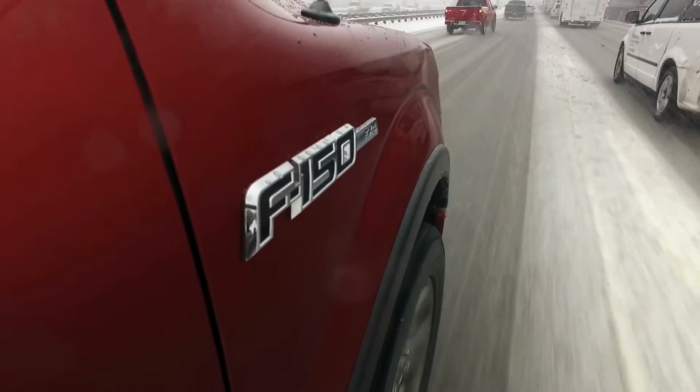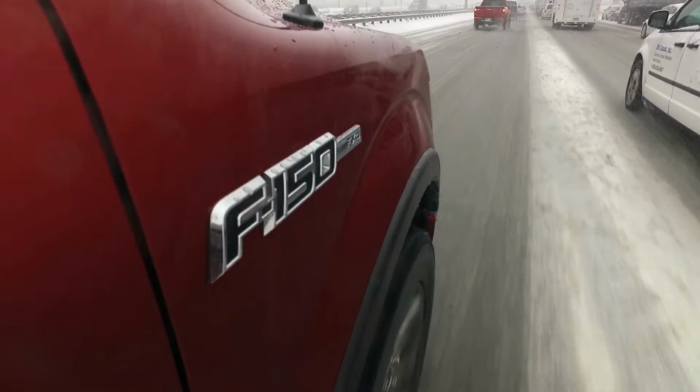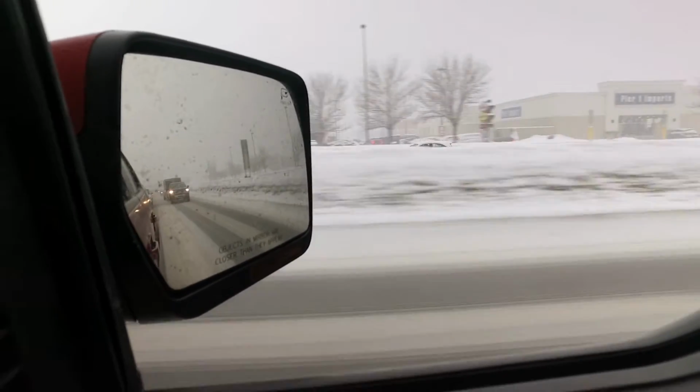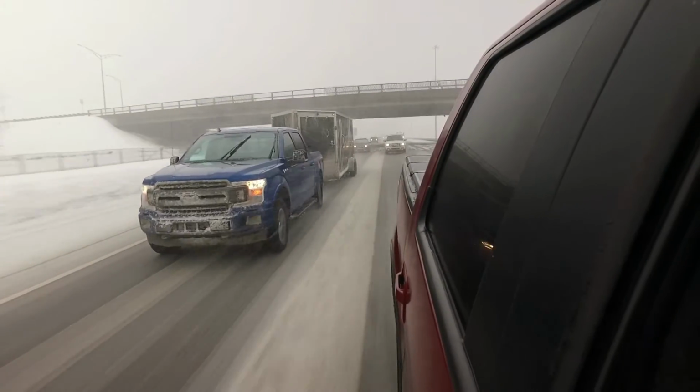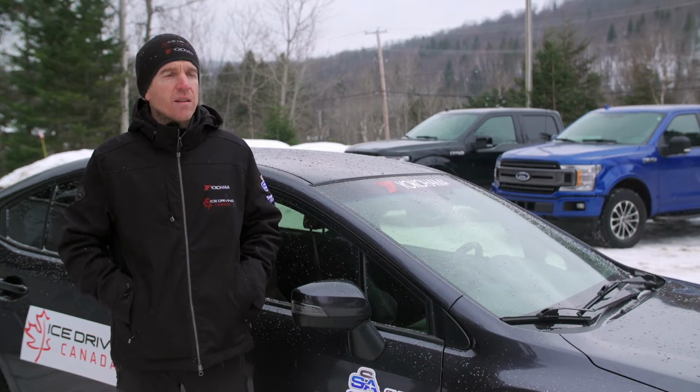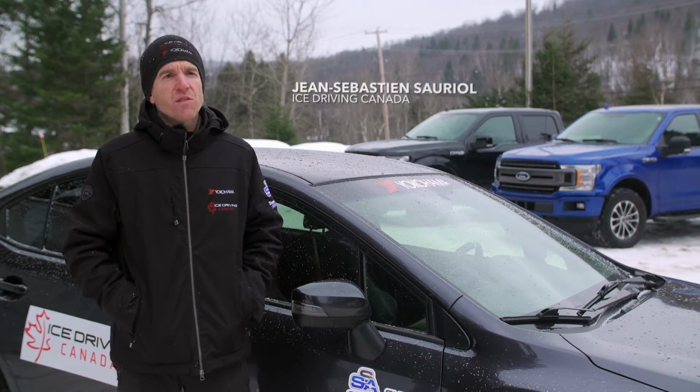Plus, you have a 4x4 and big chunky tires that can get through anything, which helps for sure if you've got it. But even on light trucks like this, winter-rated tires can give you that extra bit of grip and safety on our Canadian wintry roads. You have to get the proper tires for the conditions that you're driving on.